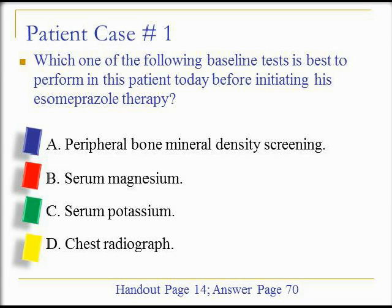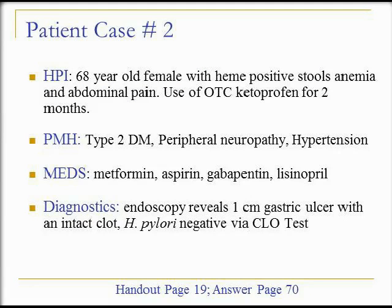So as far as the PPIs go and reflux treatment, that's all I'm going to focus on because the safety issues are going to be the biggest thing that you're probably going to get questions on nowadays. The new sets of guidelines that are coming out, hopefully within the next year or two, are going to make some recommendations and further address these issues for you. All right, so let's move on to patient case number 2, which is on page 19.